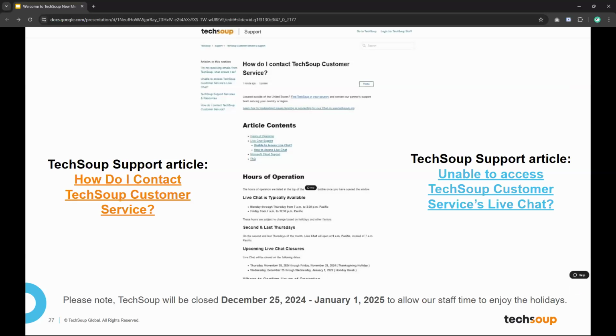Awesome. So we do have 2 articles for how to connect with us. TechSoup at the beginning of 2024 switched from having a phone call center and an email alias and all of that to offering support through a live chat on our website. As a nonprofit ourselves, we are always looking to utilize our resources the best we can, and we found that live chat was our best pathway for supporting our members.